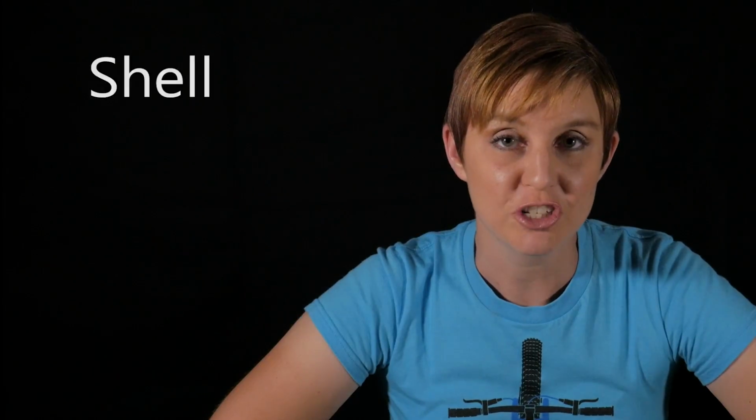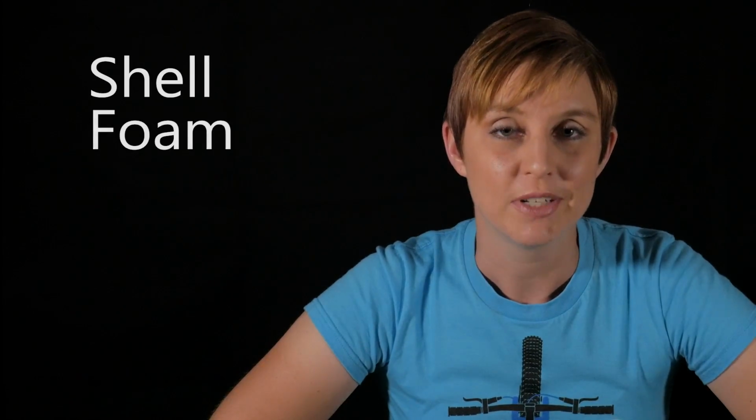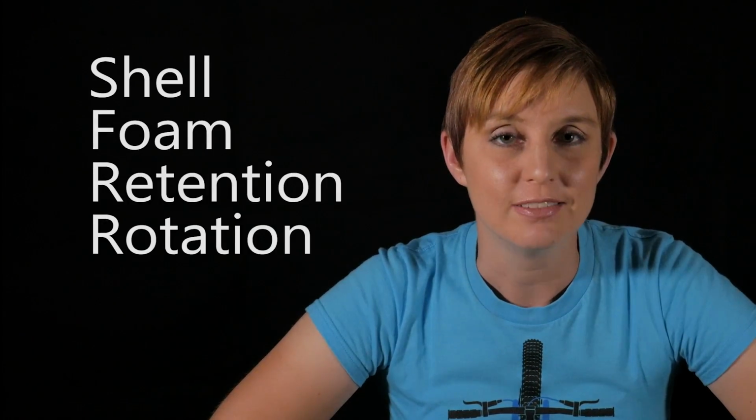Check out the cracks in the helmet. The one is vertically all the way up the back, and the other one is horizontal all along the right side, but you can't see the little spiderweb fractures, but trust me, they're there. First, we're going to go over the anatomy of a helmet. That includes the outer shell, the foam, retention system, and rotation protection.